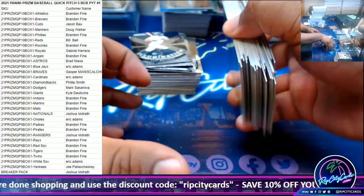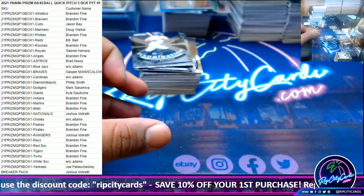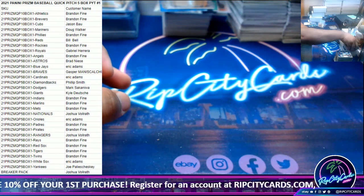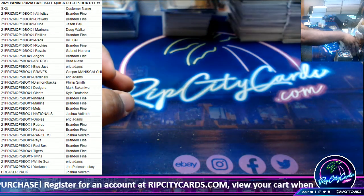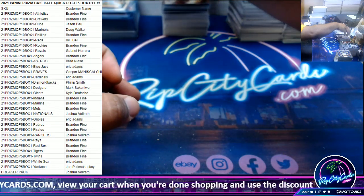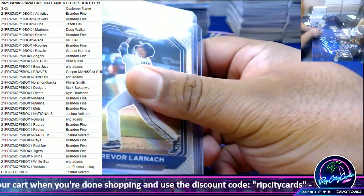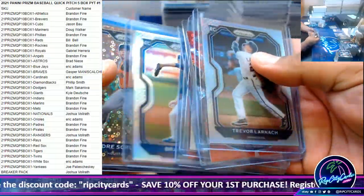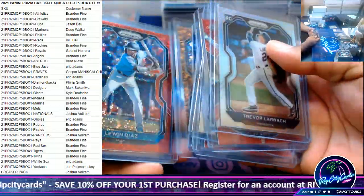Alright, cool. So that is the break. Alright, let me do a little recap here. Got a bunch of nice color. Two silvers per box. As you can see, a bunch of parallels.